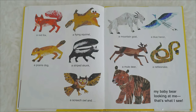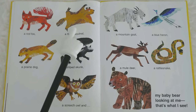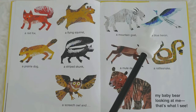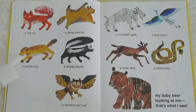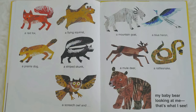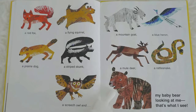Let's see if you can still remember the animals. Mama Bear says she sees a... Do you know what this is? A red fox. A flying squirrel. A mountain goat. A blue heron. A prairie dog. A striped skunk. A mule deer. A rattlesnake. A screech owl.